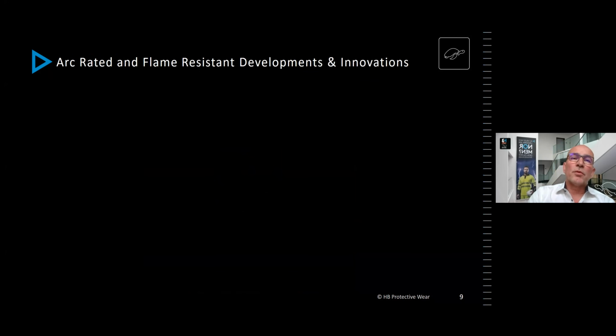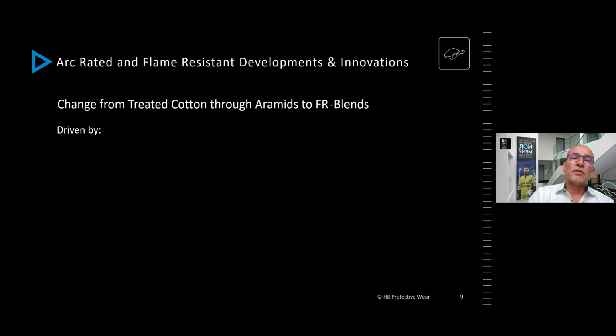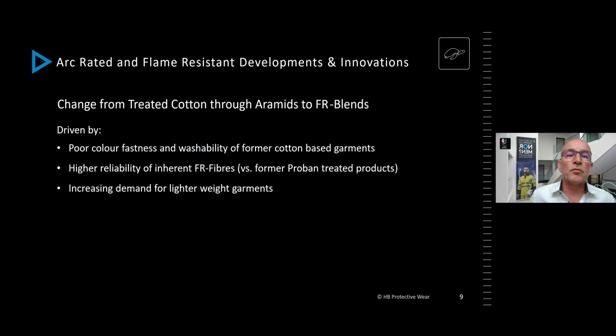Let's start with the topics that have been raised by Rick. The change from treated cotton to Aramids to the FR plants was driven, in my opinion, by the problems of the former treated cotton: the poor color fastness and washability of those fabrics and garments. And people thought there would be a higher reliability of inherent FR fibers versus the former treated products.